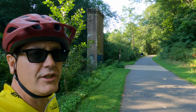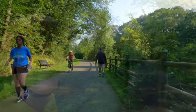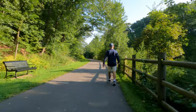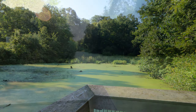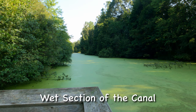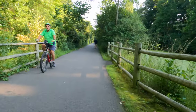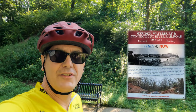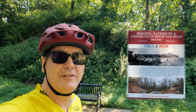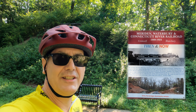Behind us were part of the Cheshire Street Railway from 1905 to 1934. This algae-covered water is a section of the old canal. Behind me is the eastern abutment of the Meriden-Waterbury and Connecticut River Railroad, which was here from 1888 to 1924.